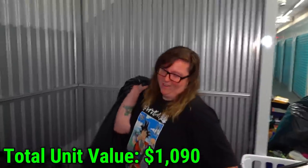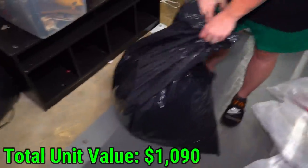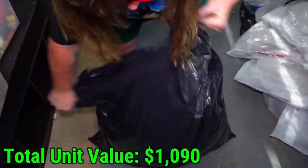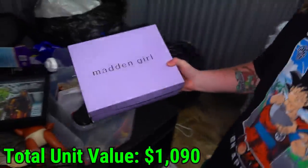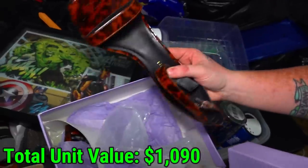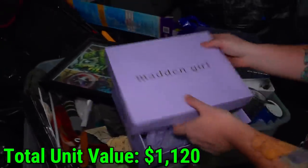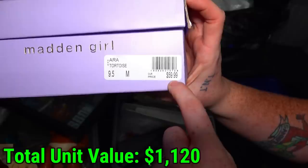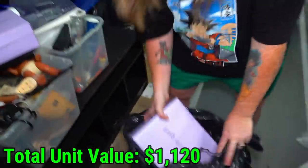So this bag right here doesn't look like clothes or purses. So let's see what's in here. Treasure. Have to rip it. Some shoes. Okay. Madden Girl. Are they new? They definitely look new. Look at the bottom. They're definitely new. What the heck is going on with this unit? I don't see any tags or prices on here. Oh, there's one. $60. Nice. So Madden Girl shoes.